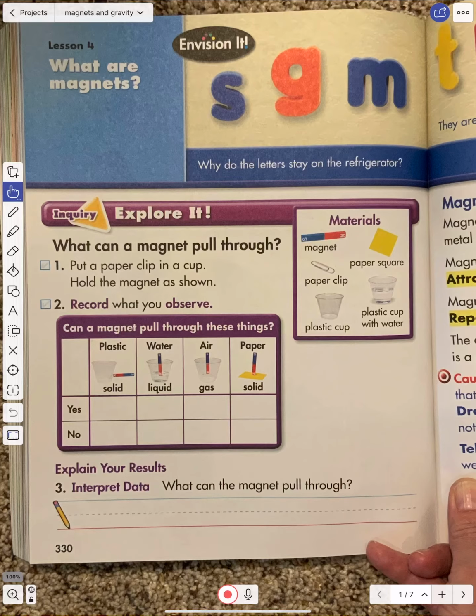Be looking at lessons 4 and 5 in the science book, starting at page 330. And again, we're going to talk about cause and effect, and you'll be doing a lot of reading along the way. But the topic today is what are magnets for lesson 4. And at the top you see that there are all sorts of refrigerator letters up there. And what do those magnets spell? They do spell the word magnets.